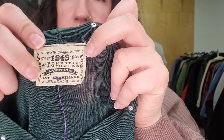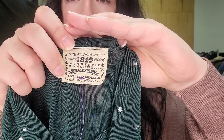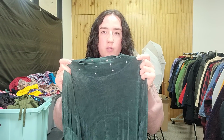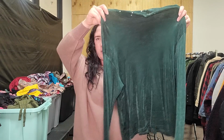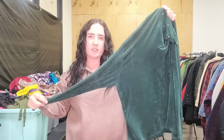All right, next one is something that is new to me. Let me know if you guys have heard of this. It is 1849 ranch wear. So I saw it was made in USA, and it did appear to be a vintage label. This is also that slinky knit material, which is popular in some brands. Has a little bit of bedazzling here. Really nice emerald green color. This is like, I would say like country glam.